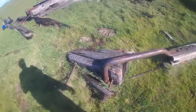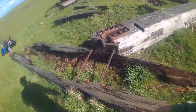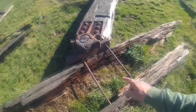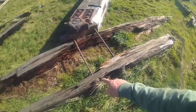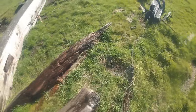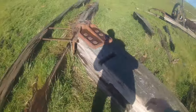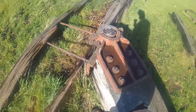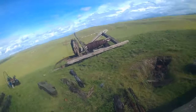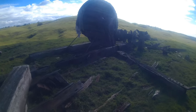And then, oh, this must have pivoted up and down on that bearing. Whatever this giant thing is, it's on its side. This thing's laying on its side. But that had to pivot back and forth at one time, because that's a bearing right there. Very interesting. And that's the whole show. Welcome input from anybody.